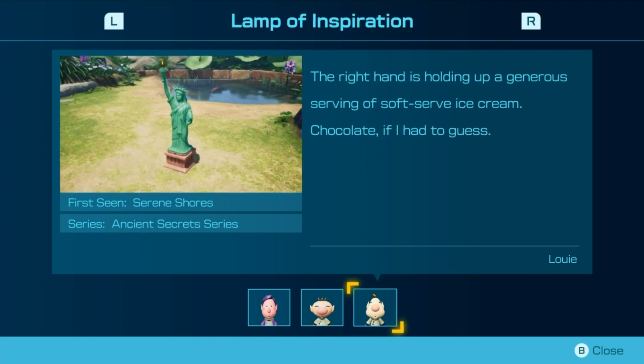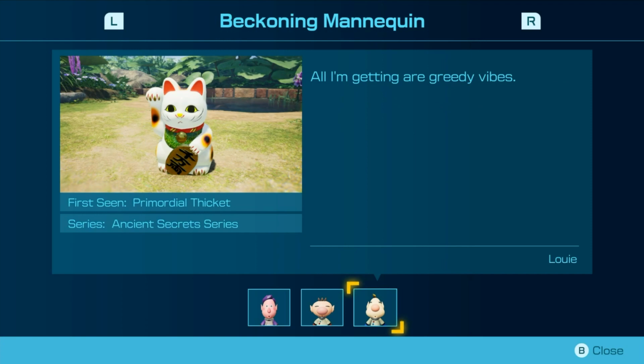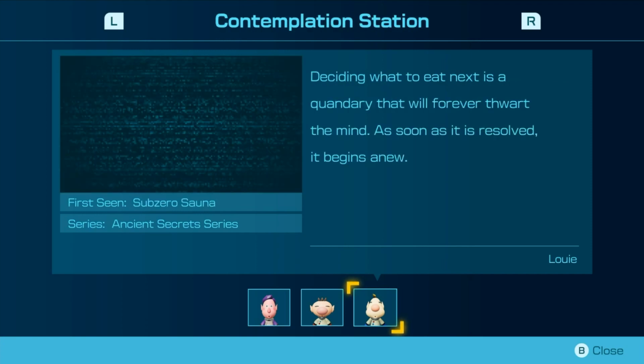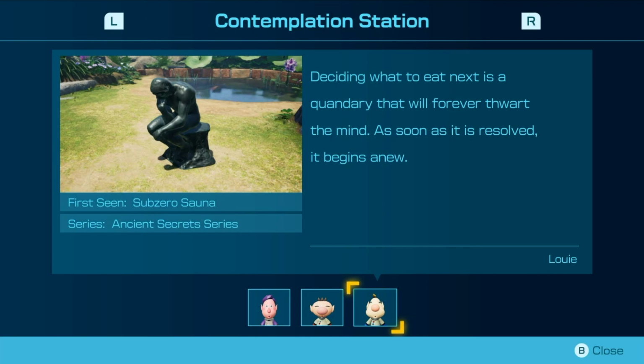The right hand's holding up a generous serving of soft-serve ice cream. Chocolate, if I had to guess. I mean, it's golden. Maybe butterscotch would be a better color than chocolate. I'm getting greedy vibes. There's no way I win a staring contest against her. Deciding what to eat next is a quandary that'll forever thwart my mind. As soon as it is resolved, it begins anew.